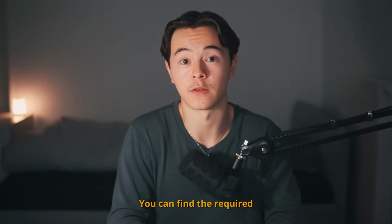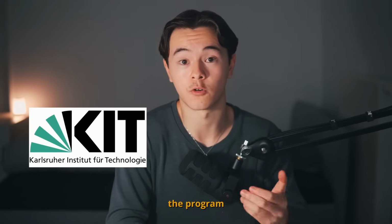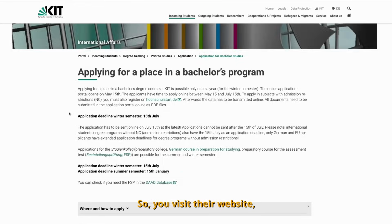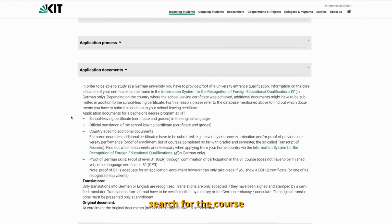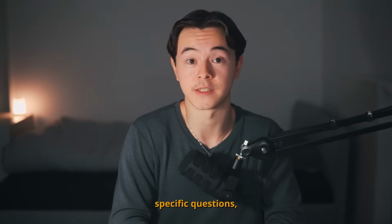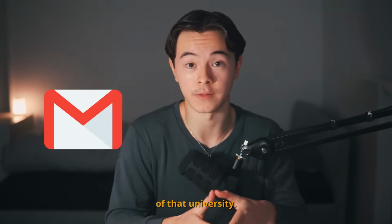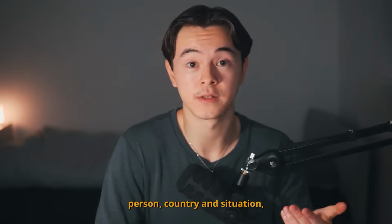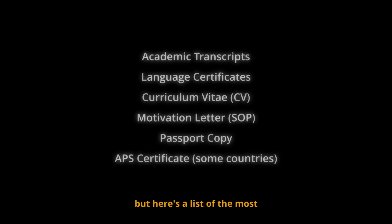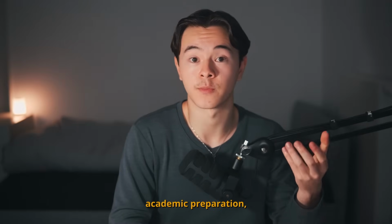So next to the language certificates, there are also other documents that you need to prepare. You can find the required documents on each university website. Let's say you want to apply for the program Computer Science at KIT. So you visit their website, search for the course, and look through the list of required documents. And if you have any other specific questions, you can always contact the international office of that university. The documents are different by person, country, and situation, but here's a list of the most common documents you will need.